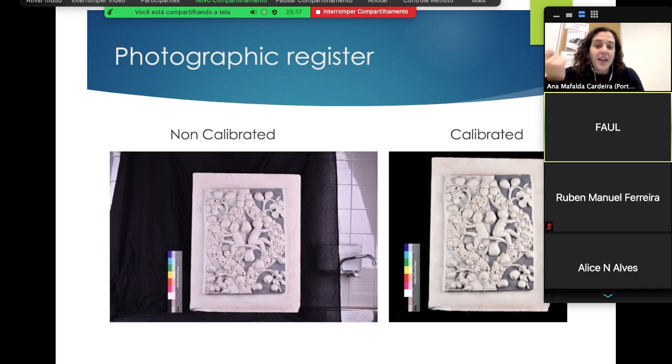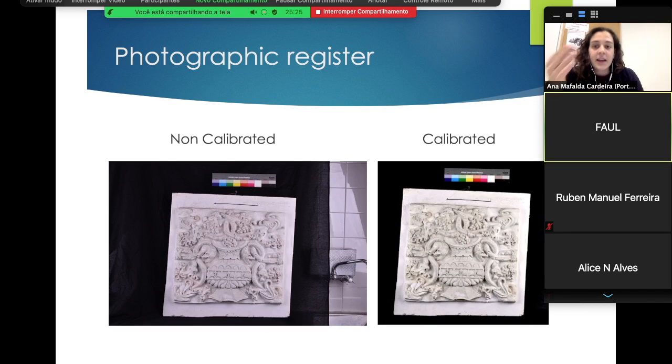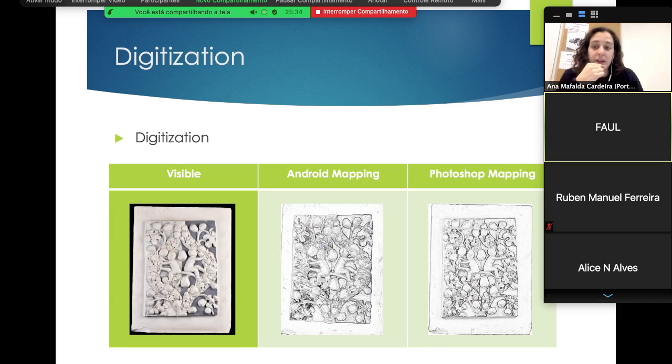So they understood the importance of registration, non-calibrated and calibrated images. As you can see, the difference was also important. Here is the other plate. And they did them themselves. I taught them how to calibrate them. And then this is quite nice, the digitalization, which is the visible image.